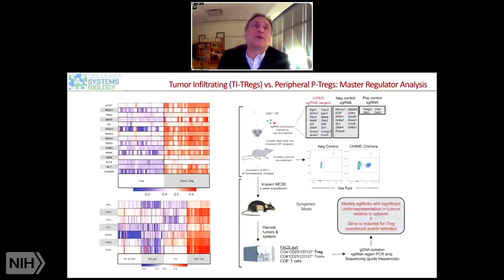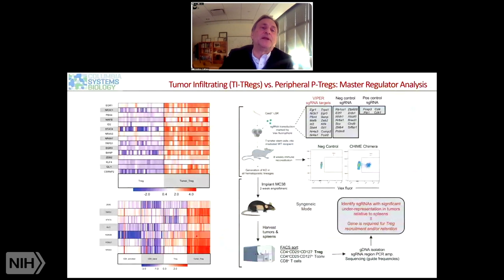However, if you do master regulator analysis, now you find 15 master regulators that are strikingly differentially activated in the tumor-infiltrating Tregs versus the peripheral Tregs, and an additional 2, 5 of these are in common, that are actually also specifically activated in the infiltrating Tregs, but not in the non-Treg infiltrating T cells, which obviously you want to maintain because otherwise you lose the immune response in the tumor.